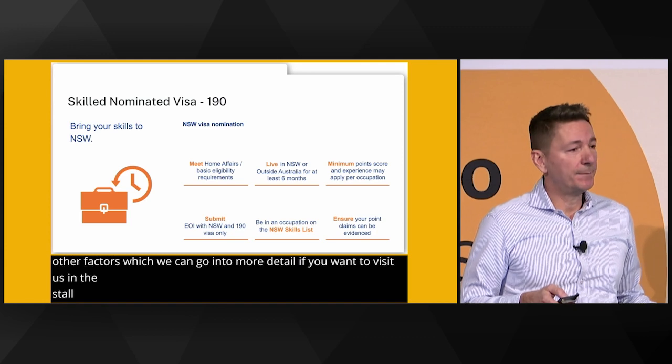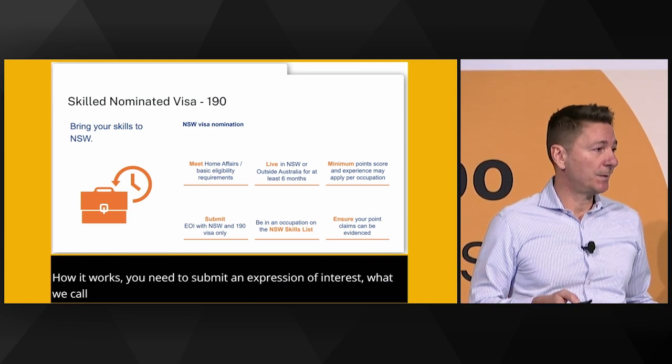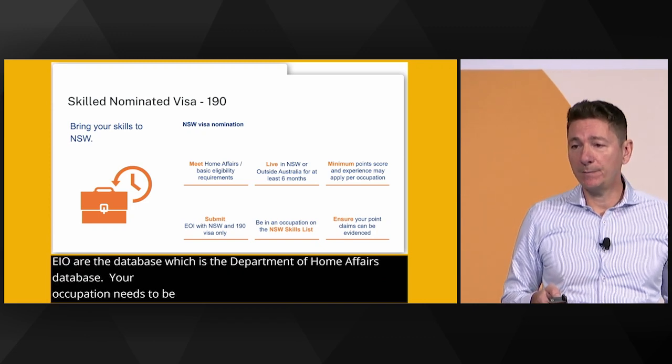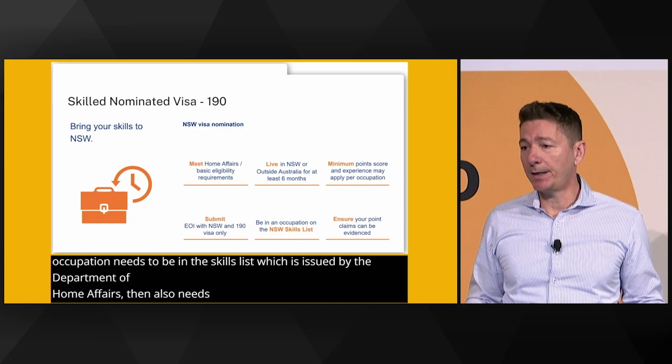So how it works, you need to submit an expression of interest, what we call an EOI, with a Skills Select database, which is a Department of Home Affairs database. Your occupation needs to be in the skills list, which is issued by the Department of Home Affairs, then also needs to be in the skills list for New South Wales.